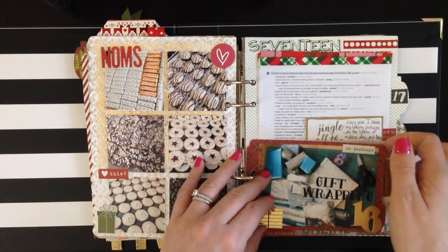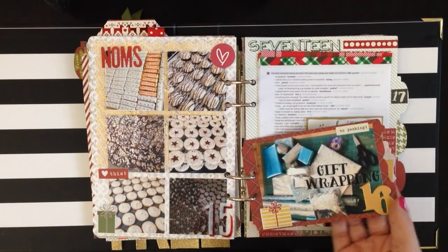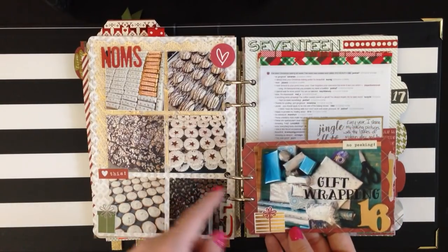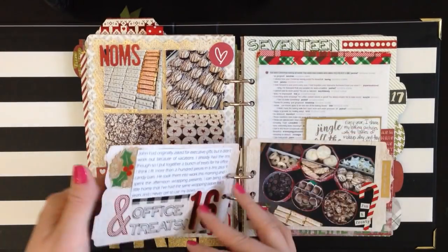Then we have 16 is gift wrapping, and that was the day I did all my wrapping. I don't have much to do because I travel with all my presents. So I just took a picture of it all when it was done. I used a little thicker for the number, a little present, and no peeking. So that's just basically a photo. And then I used clear Mambi stickers to do my title right on the photo.